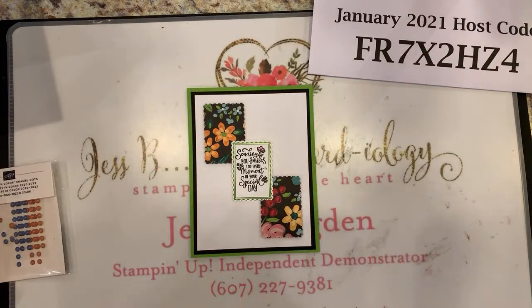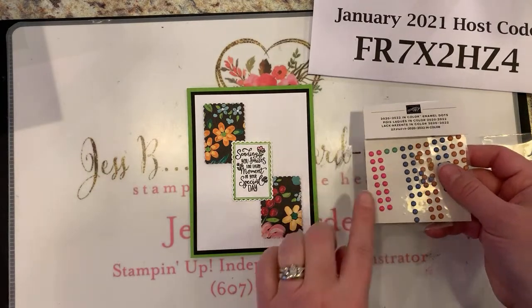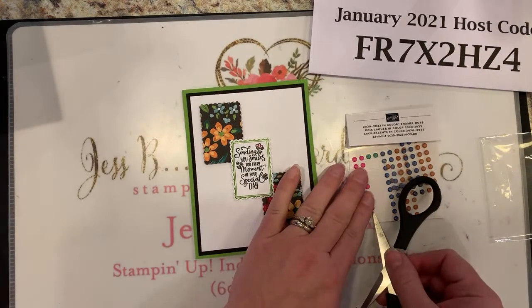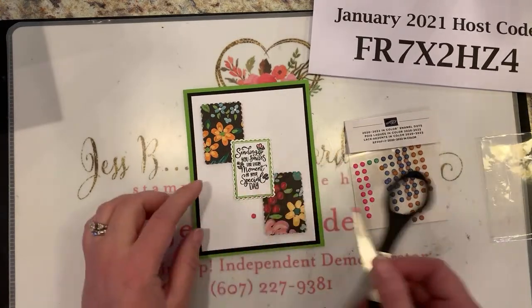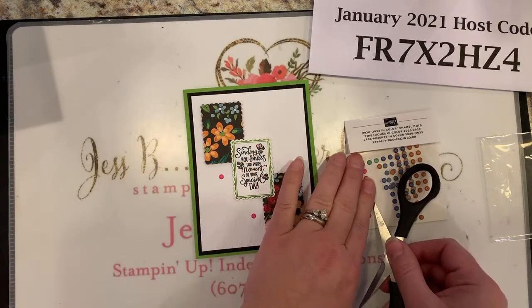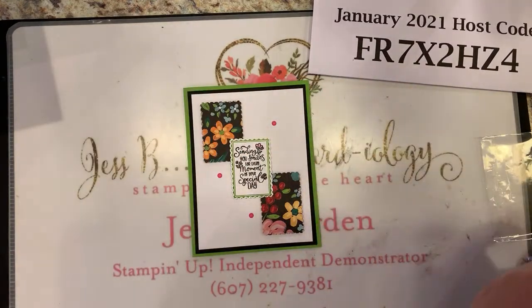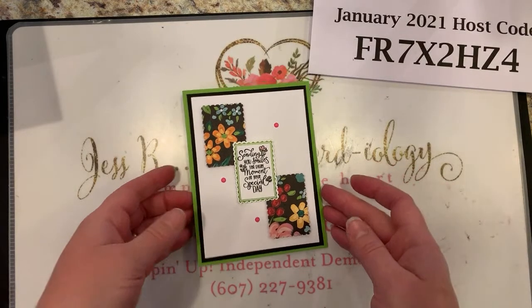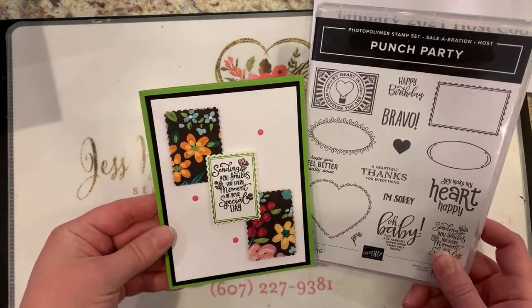All right, but we do need a little bit of bling. We don't have bling in Flirty Flamingo, but we do have these Magenta Madness enamel dots, which I think work pretty well. So I'm gonna just add a little pizzazz here around my card. There we go. Following rule of thirds there. And there you have it, a quick and simple, fun card featuring the Flower and Field Designer Series paper and our Punch Party stamp set with the postage punch.